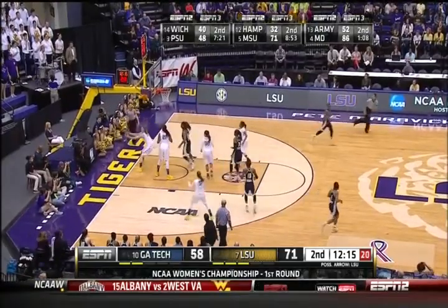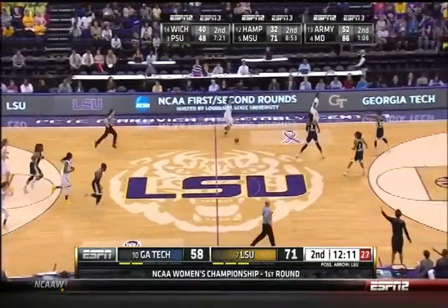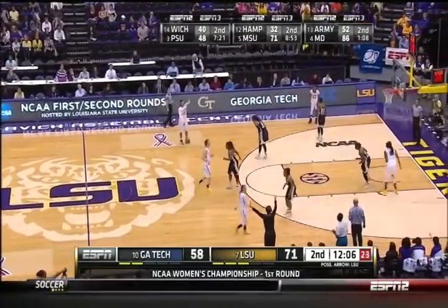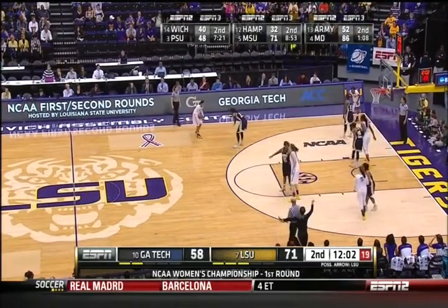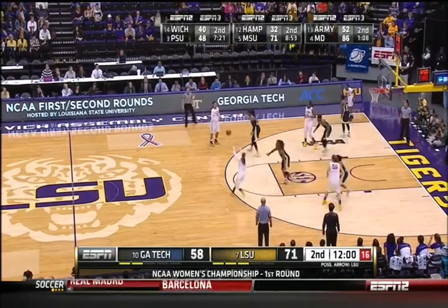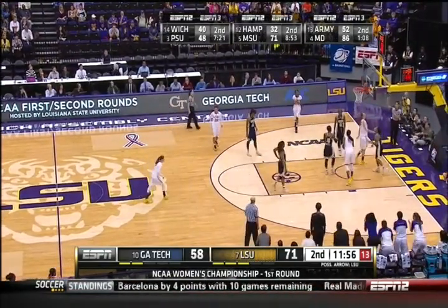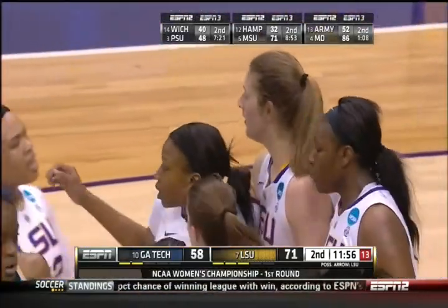Marshall, short. Kinney with the outlet to Harden. Ballard wants it to simmer down. You see where the LSU offense has really started with some poor offensive decisions by Georgia Tech, and that's why it's so important to make great offensive decisions if you're Georgia Tech right now to cut into this lead.